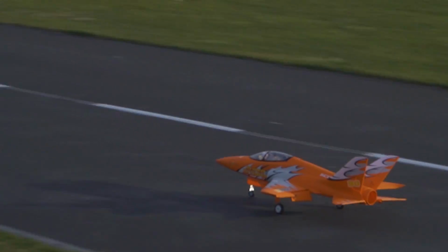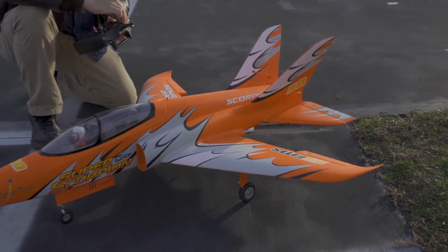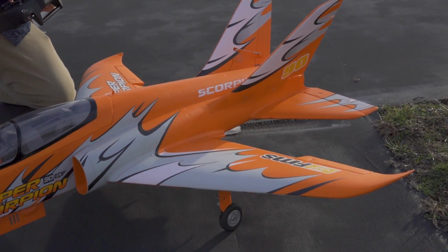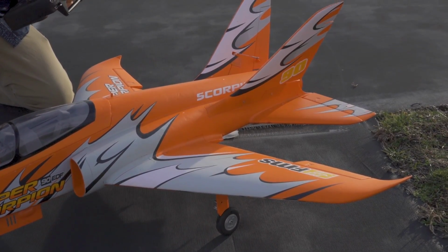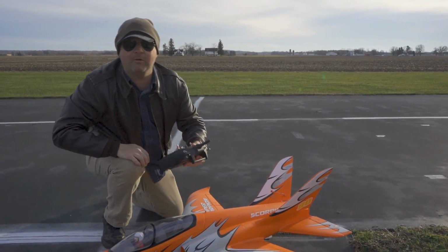And because of our experience with other Scorpions, we've got major deflection for one set of flaps and then more of what I'd call realistic for the other. Let's get this thing up. Let's go, man. Maiden flight on this baby. Let's see how it works.